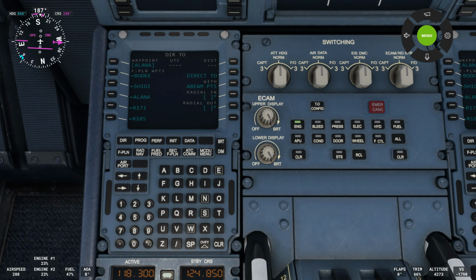Southwest 2029er, descend and maintain 2,000 feet. Southwest 2029er. Cactus 748, descend and maintain 2,000 feet. Descend and maintain 2,000 feet, Cactus 748.